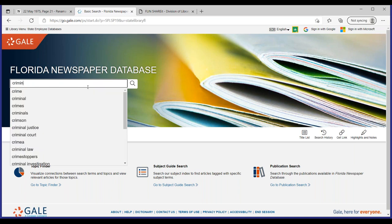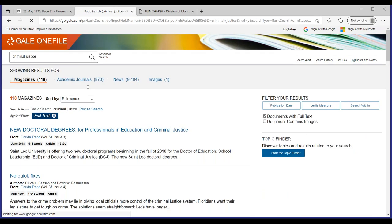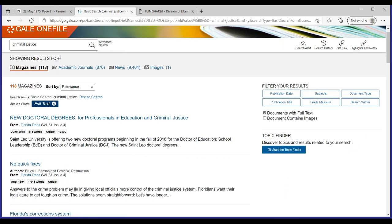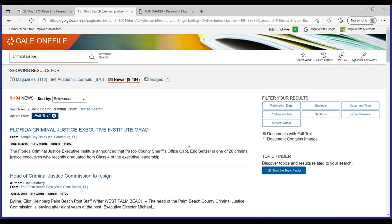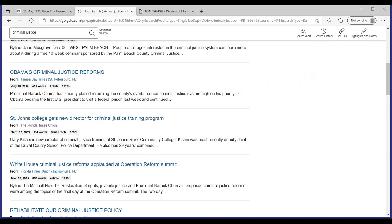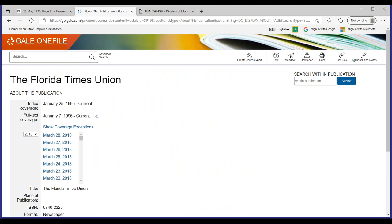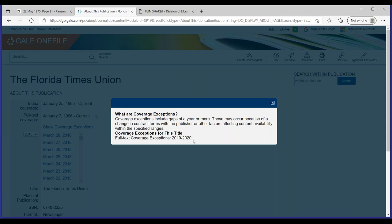So I'm just going to run a little test search for criminal justice. The default that this Gale database sets to is magazines, displaying magazine articles. So you want to check news articles. And here you can see the sources we're getting material from: Tampa Bay Times, Palm Beach Post. Those are included in US Newsstream, but here we're getting Florida Times Union. And if I select Florida Times Union, it gives you information about the coverage and also coverage exceptions, and that's where I'm finding that the full text coverage exceptions are 2019 and 2020.